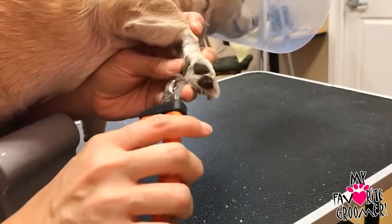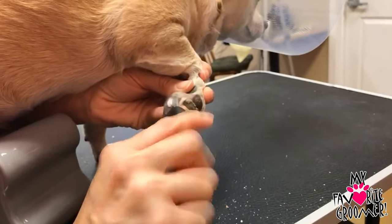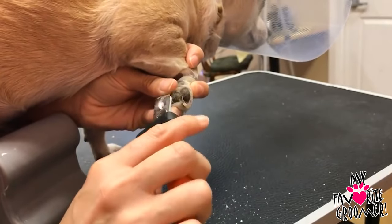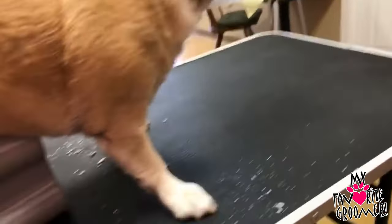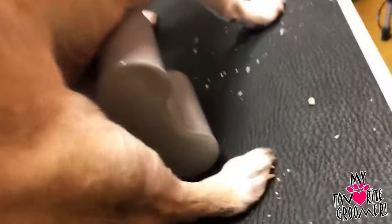Let me see. I can see the vein here, but that's an awful long nail. But sometimes every nail is different. Ooh, good girl. Good girl. Let's see. She thinks we're done. No, not yet. Mama wants to do a shave down.